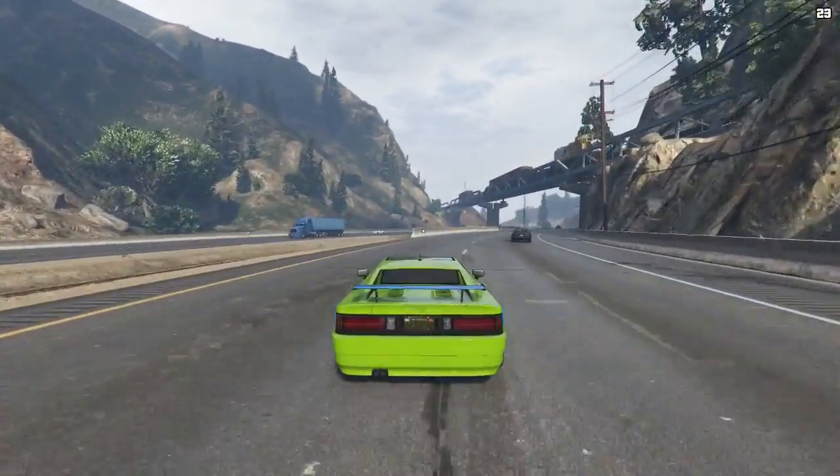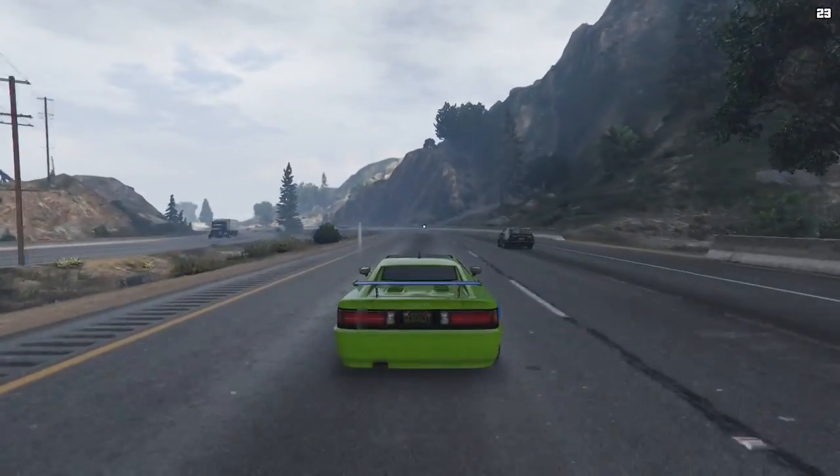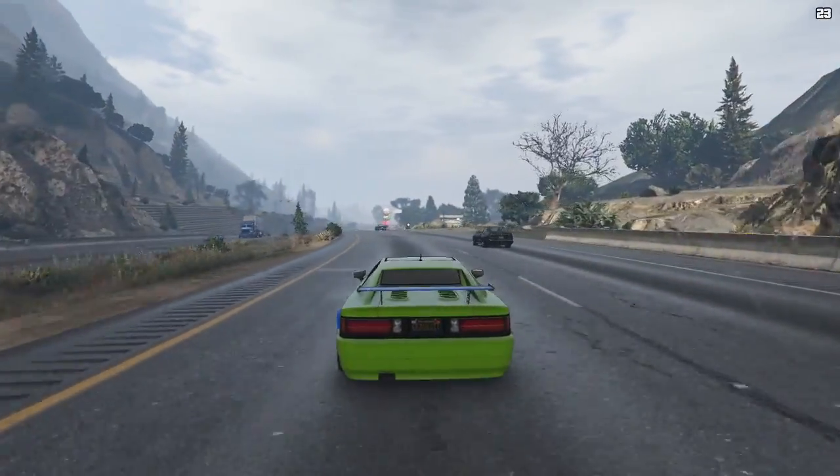And then, of course, the Oppressor. The Oppressor, you can go one way or the other. You can either have normal machine guns, or eventually you can get rockets, but the big difference is the Oppressor can take to the skies. It can go from land to air.